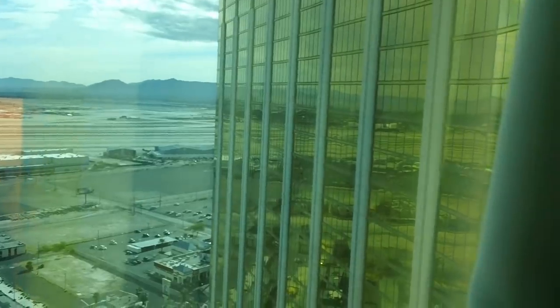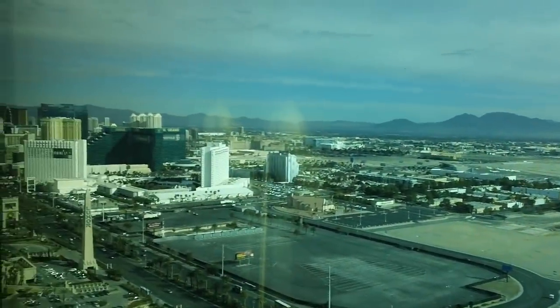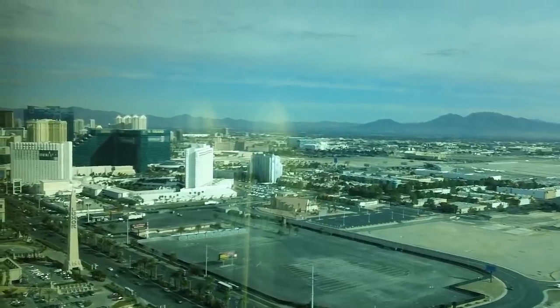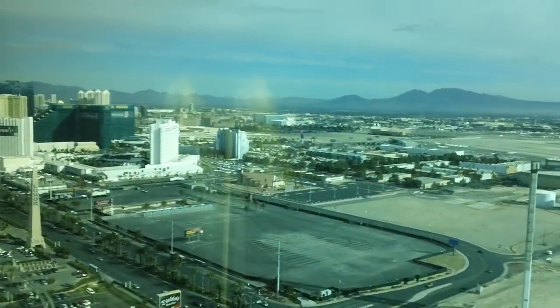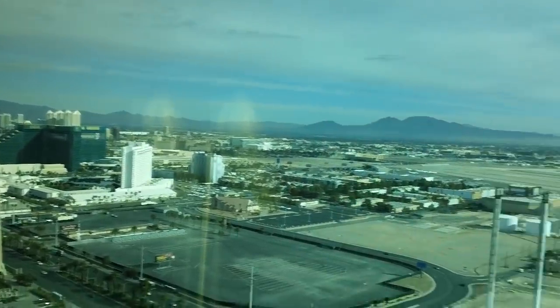But if you're into strip views, you're going to have to check into that particular side of the Mandalay wing, and you might be lucky depending on when you check in, how early it is, not over the weekend, or you're going to have to pay for the upgrade. Depends, really. If you want good deals, avoid the weekend. That's really a rule of thumb.